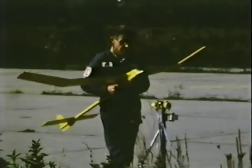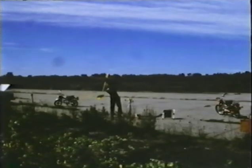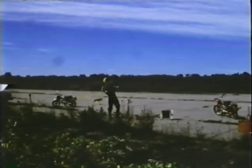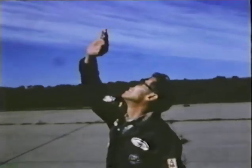In FAI power competition, the competitor must start and regulate the engine and launch the model himself. Launching is by hand. The engine runs for up to 7 seconds, and then the timer takes over. The plane will hopefully complete a maximum flight time of 3 minutes before drifting to the ground like a parachute.